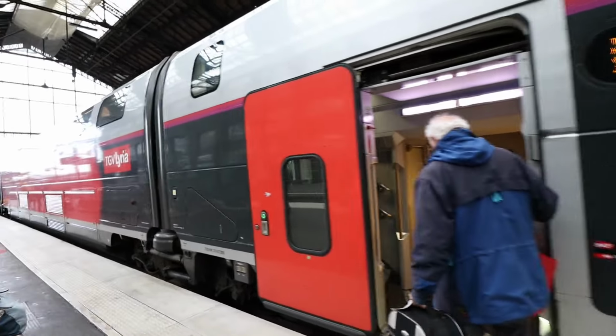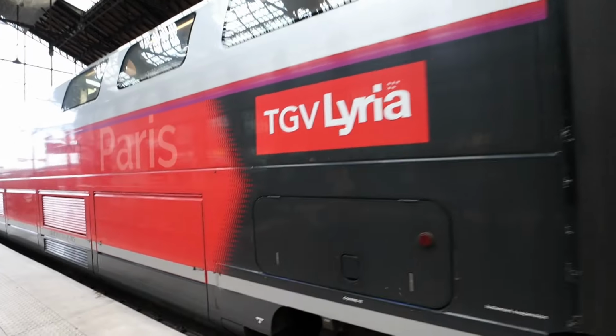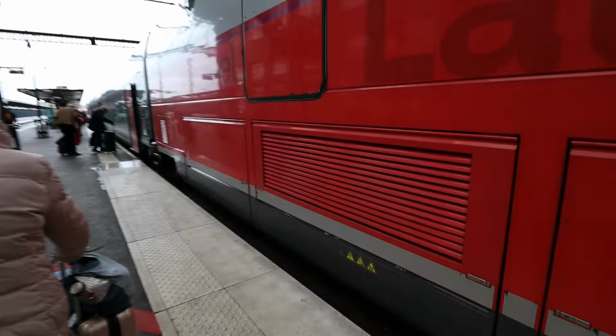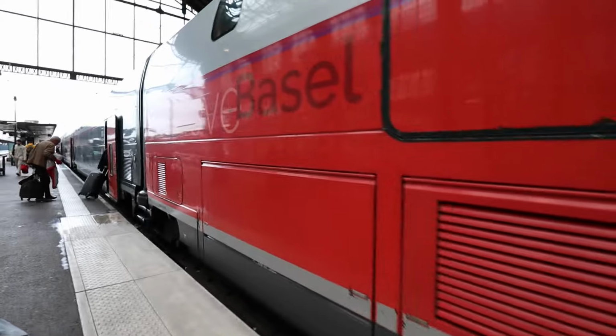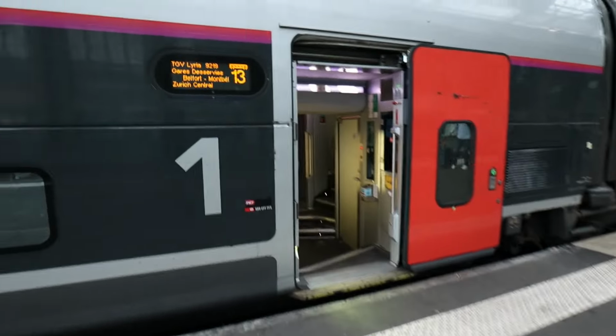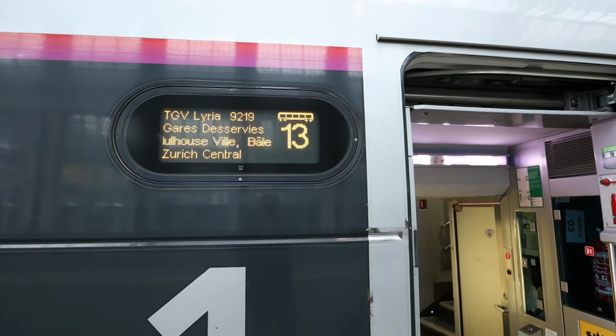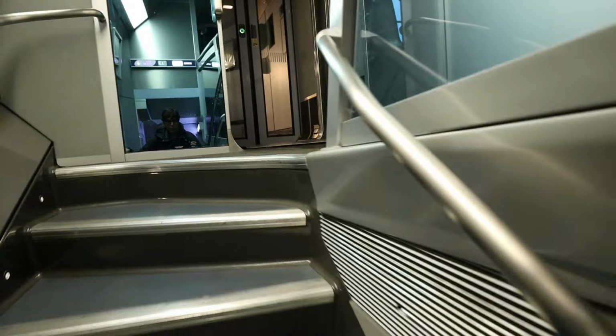The TGV Lyria is a double-decker train. You can see here on the side some of the destinations it serves. From the outside, it actually looks kind of stylish. My seat in first class is in car number 13 today, and I'll be upstairs. As I enter, there's a huge gap there between the train and the platform. I certainly prefer the Swiss trains that extend a little extra platform when they open the doors.